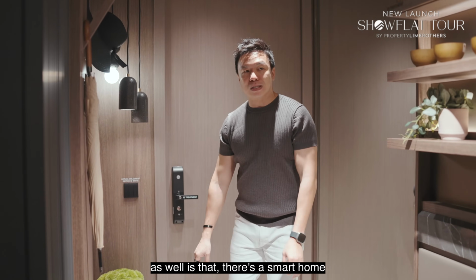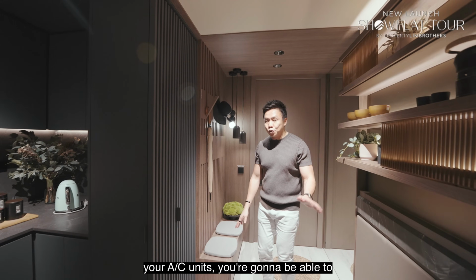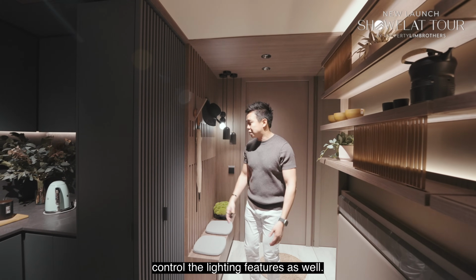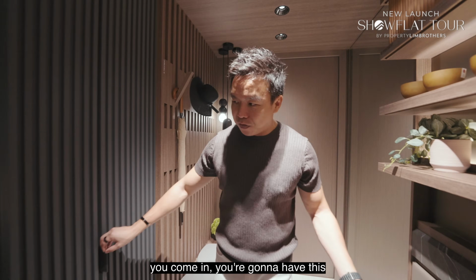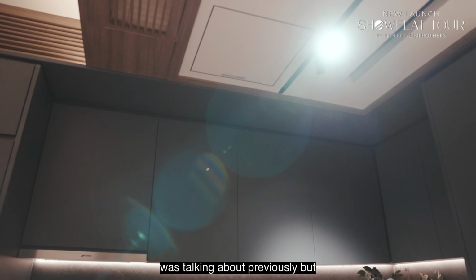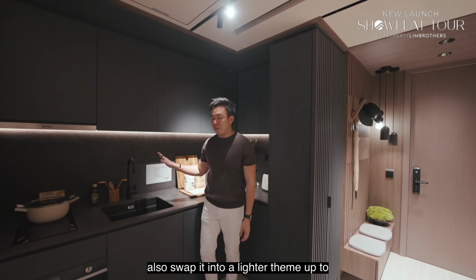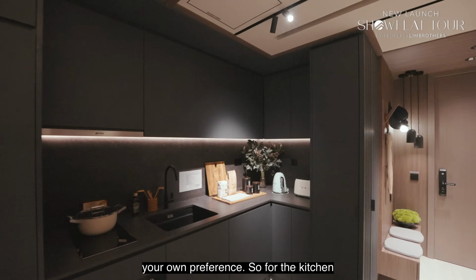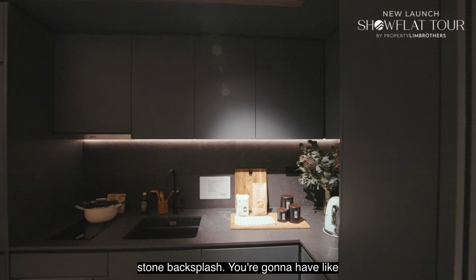Something to take note as well is that there's a smart home system within all the units to control your AC units. You're gonna be able to control the lighting features as well. Of course, digital locks are a must. And when you come in, you're gonna have this darker theme, and this was the one that I was talking about previously. But similarly, for 2-bed premium, you can also swap it into a lighter theme up to your own preferences. So for the kitchen cabinetry system, you're gonna have the quartz top as well as the engineered stone backsplash.